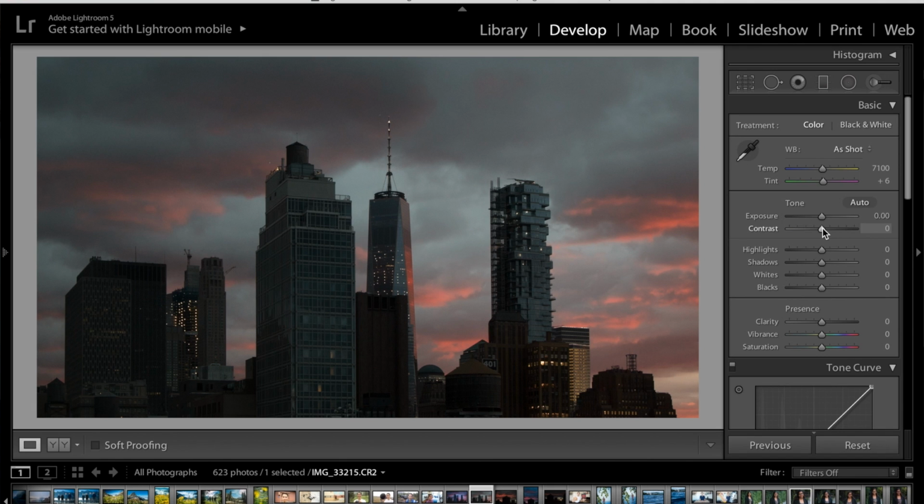So after you've done exposure, contrast is pretty important. I like to bump the contrast just a little bit in most of my photos because it also really helps, makes it a little sharper. And something to note is it helps to have an idea of what you want out of your photo before you start editing, because if you're just screwing around until it looks cool, it's going to take forever. If you have a vision, it'll be much easier.